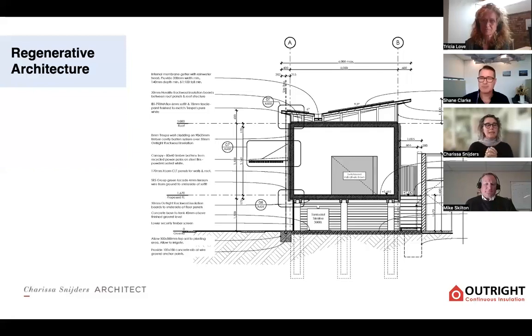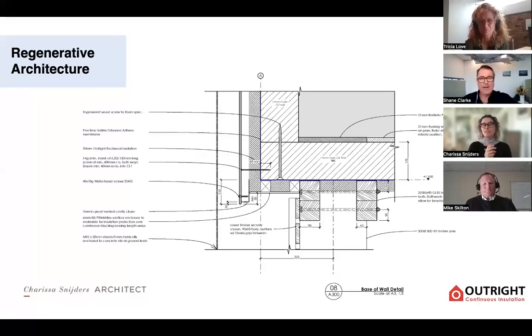We basically ended up wrapping it with the outright insulation, and that helped. With the modelling and the different seasons, we were able to reassure ourselves that it was going to work, and it's been tested over the last year or so, and it has proven to be successful. Maybe the next slide shows a closer up version of that. That's just a little bit more of a detail going into it.